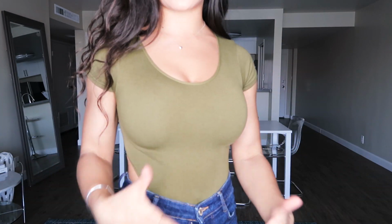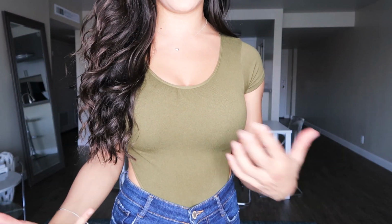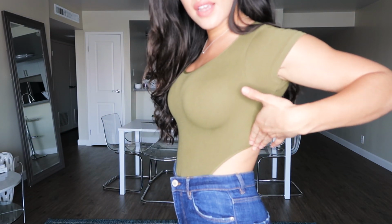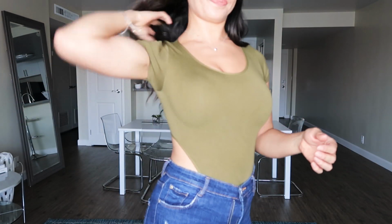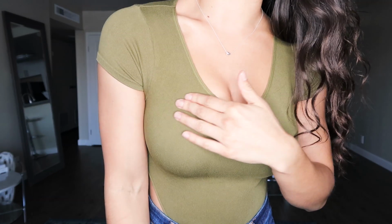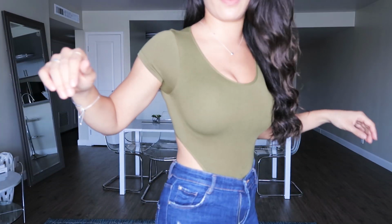You know what I'm saying? It's very flattering, but it's not as exposing. It's not like my cleavage is like, hey everybody, like in some shirts. But then it's sexy because it shows your sides. You're flaunting, but it's not overboard, and it's simple. So I am absolutely in love with it. The material is really, really nice. There was a bunch of different colors, and obviously I love this green. So cute.